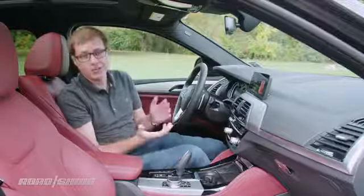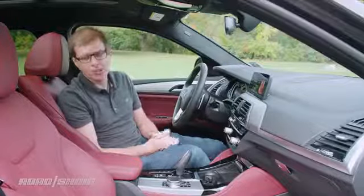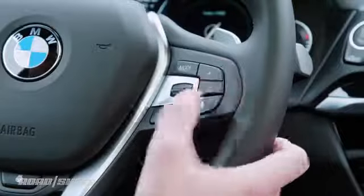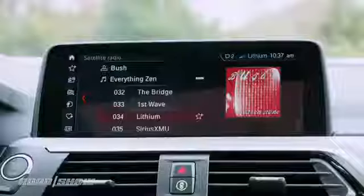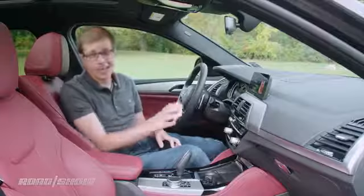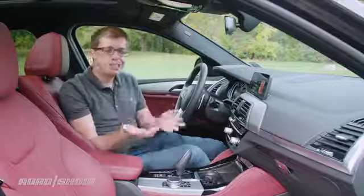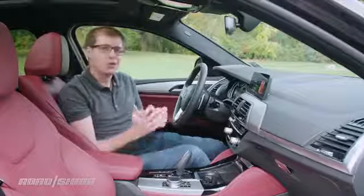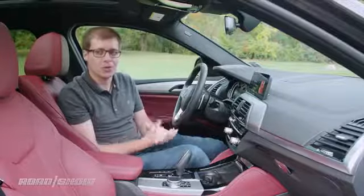Right now I have it set to navigate me to my home address, but you can choose all sorts of different options. But the thing is, since I have volume and phone calling buttons here on the steering wheel, and I have a touchscreen, and I have voice recognition, and I have the rotary controller, it's hard to think that I'd really actually need to use the gesture recognition. It's more of a cool trick to show off to your friends when you first buy the car.